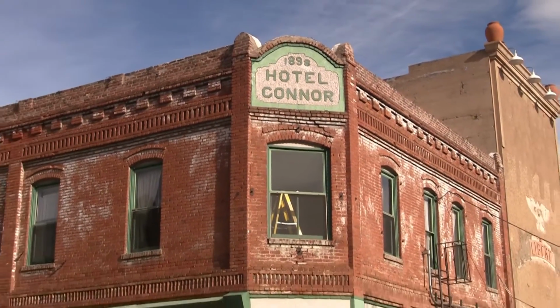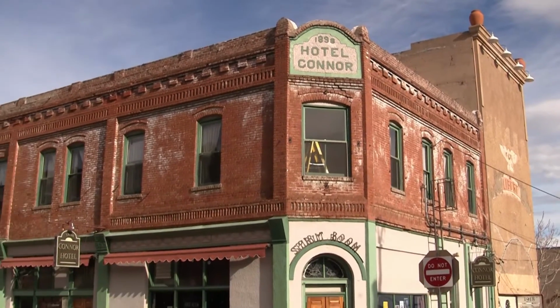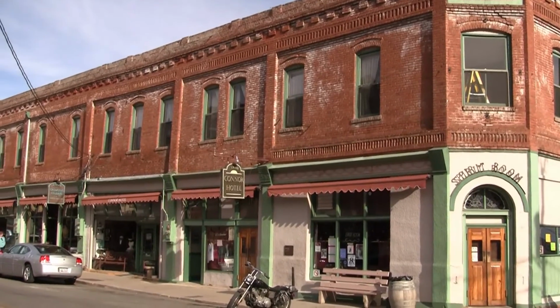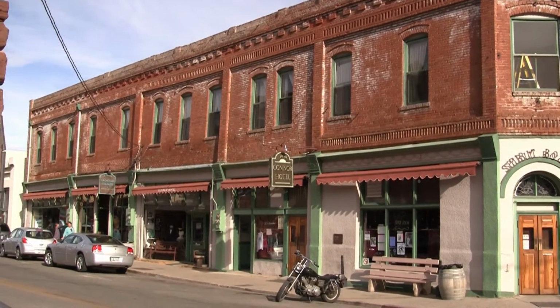Quiet town this day. Bustling community, mining town, shops and stores galore.